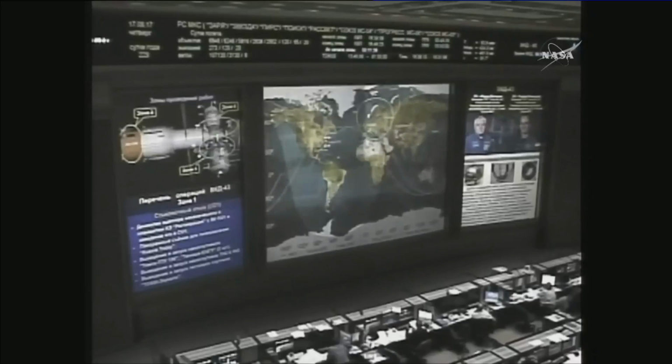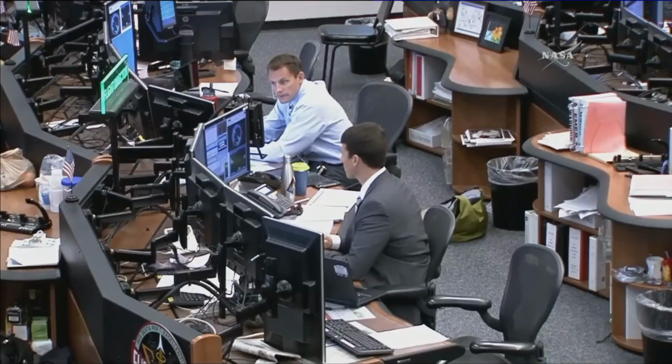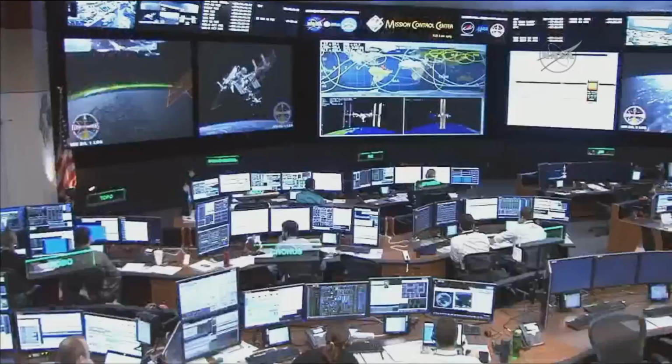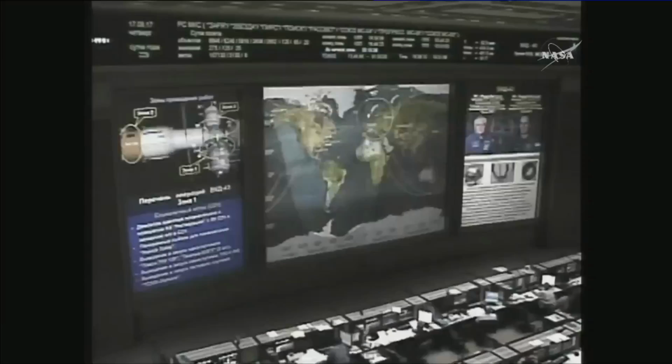This view from a balcony camera overlooking the Russian Mission Control Center outside of Moscow. Russian flight controllers, of course, running the show today as far as the spacewalk is concerned, while the flight control team here in Houston at Mission Control at the Johnson Space Center is working in tandem with the four USOS crew members, Peggy Whitson, Jack Fischer, Paolo Nespoli, and Randy Bresnik, on their daily activities inside, highlighted today by the continuing unloading of vital science samples and other supplies from the Dragon cargo ship that SpaceX successfully delivered to the International Space Station yesterday.